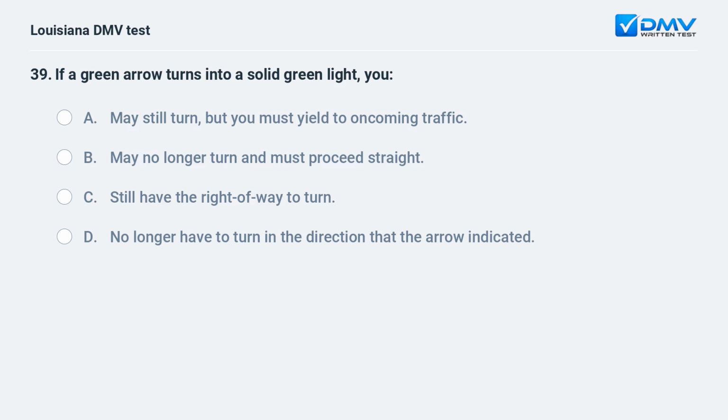If a green arrow turns into a solid green light, you A. May still turn, but you must yield to oncoming traffic. B. May no longer turn and must proceed straight. C. Still have the right of way to turn. D. No longer have to turn in the direction that the arrow indicated.